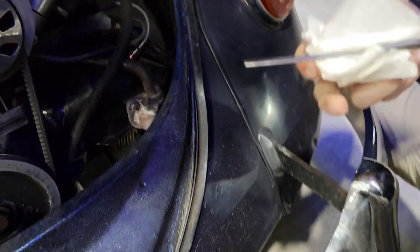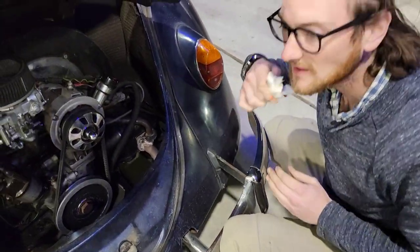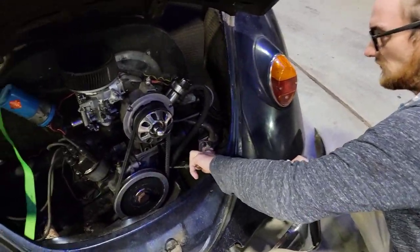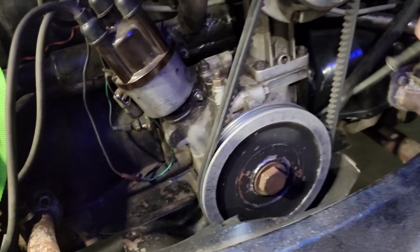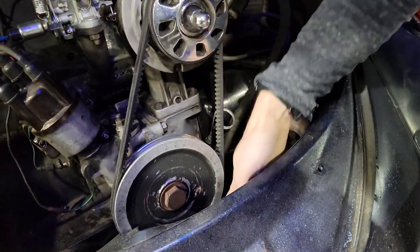Dude, it's cold. It hasn't lost anything. Did you just look at it? Yes, I looked at it. It doesn't smell. It's not black. Not bad at all. So a little bit of blow by, but what do you expect for trying to go up a hill with us? This thing runs so good.